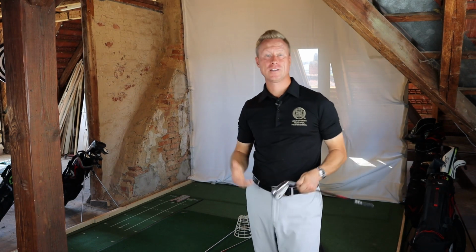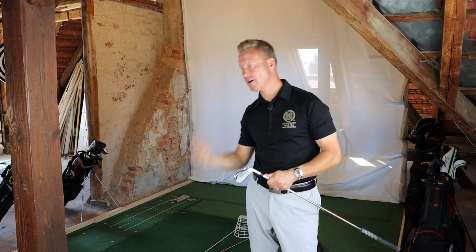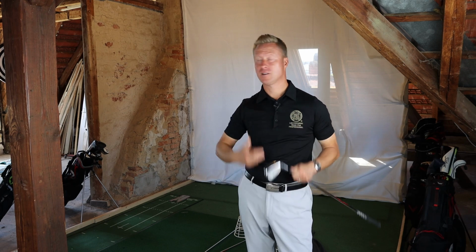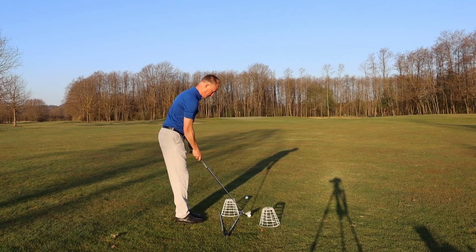So as you can see, club face control is not just a case of stronger grip, weaker grip, arched or cupped, release or no release. It's a process of learning about what works for you, what fits you, and a process of elimination. So where do you go from here?